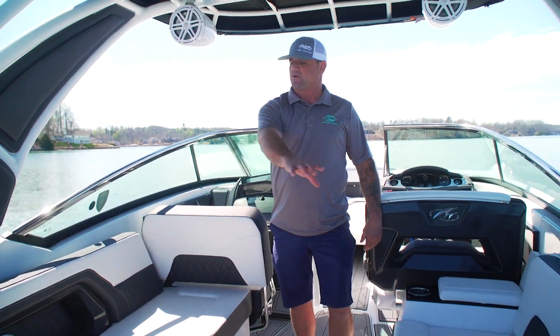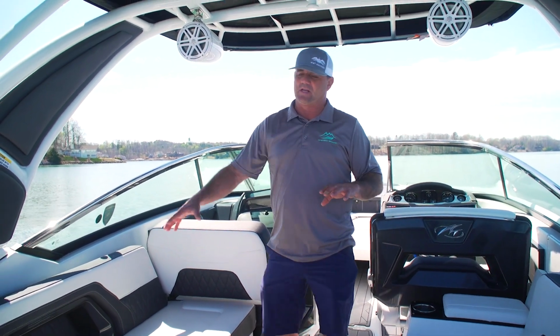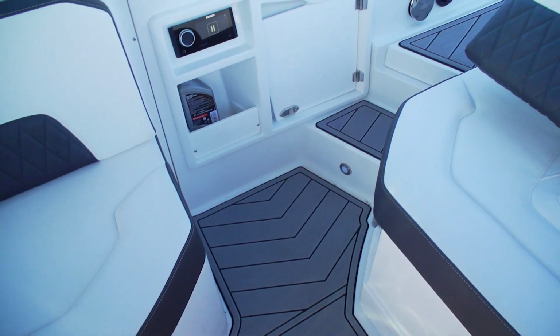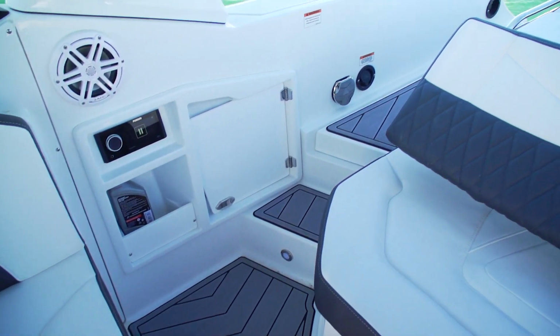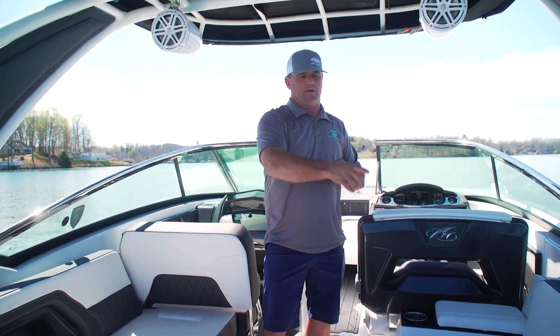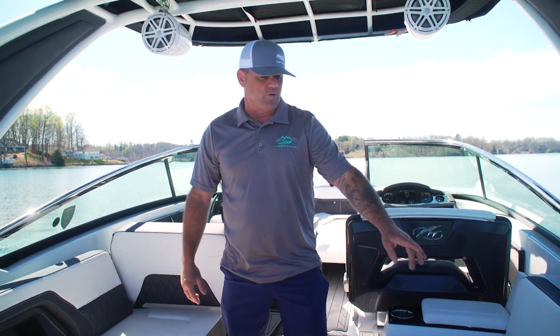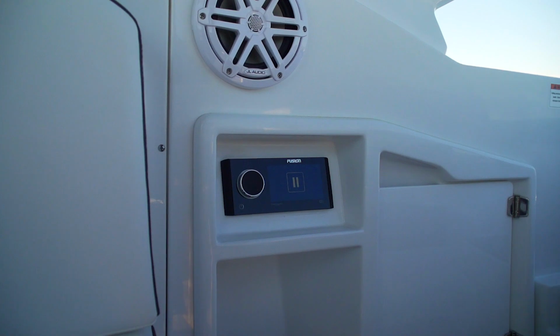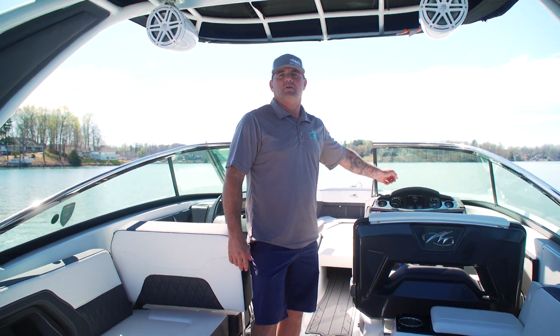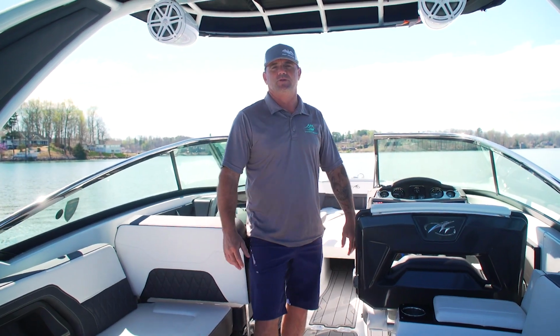This is a really nice area because the reason you want this layout, to me, is it gives you a nice walk-through transom to the back of the boat. So when people are getting on and off the boat, or you're at anchor and people are jumping in and out of the boat, you have a nice area to do it. You have stereo controls here, also on the back of the boat, and also at the helm. So no matter where you're at, you can listen to the tunes and do what you want to do.